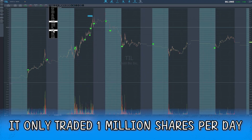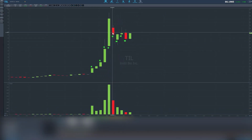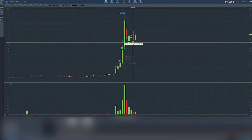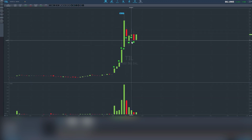It only traded about 1 million shares throughout the day, and the minimum requirement for daily volume needs to be 4 million. So you need to trade the same amount of shares as the previous day, and also the amount of dollars traded is not sufficient as well. So typically you want to see at least $150 million being traded in that day. So it traded about 1.8 times 75, so that's barely 150 million.